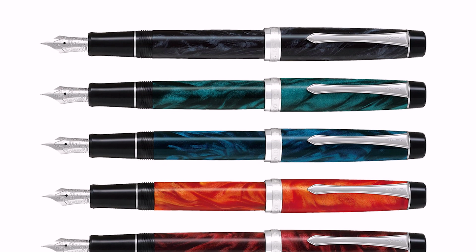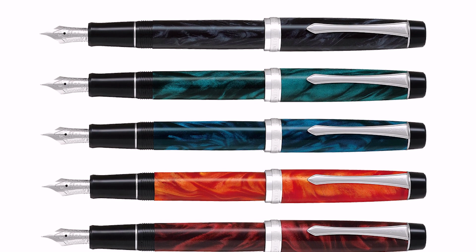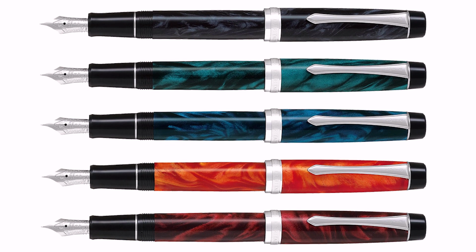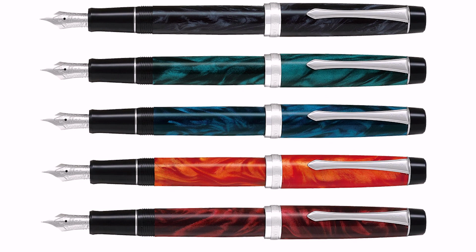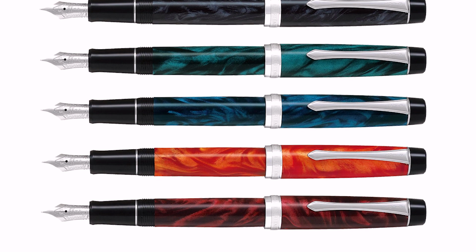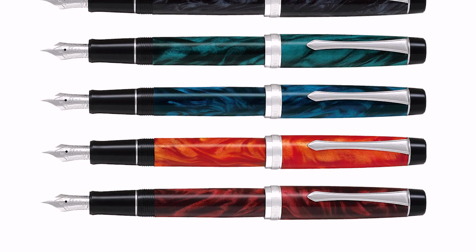Next up, the Pilot Custom Heritage SE. This comes in marbled colored resin bodies in red, orange, green, blue, and black. Has rhodium trim. A 14 karat number 5 rhodium plated nib in either fine or medium. Comes with the Con 70 push button converter and an ink cartridge. And these are coming in February.